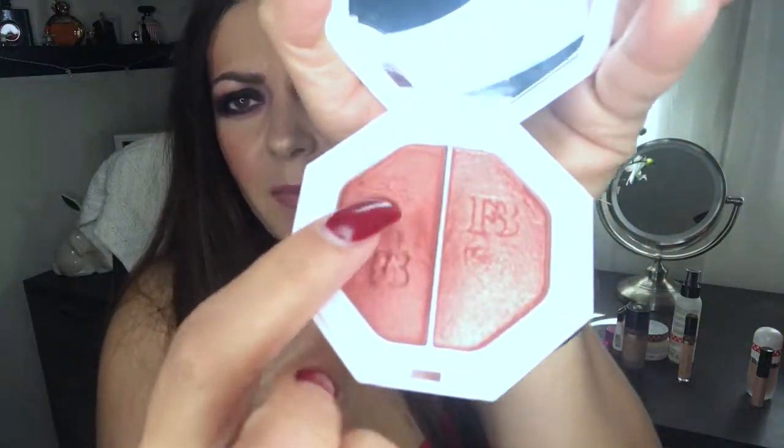What shade? The Ginger Binge shade. So the less shimmery one. The more satiny, less shimmery. This shade. I want to hit pan in this shade. So this is staying in here.